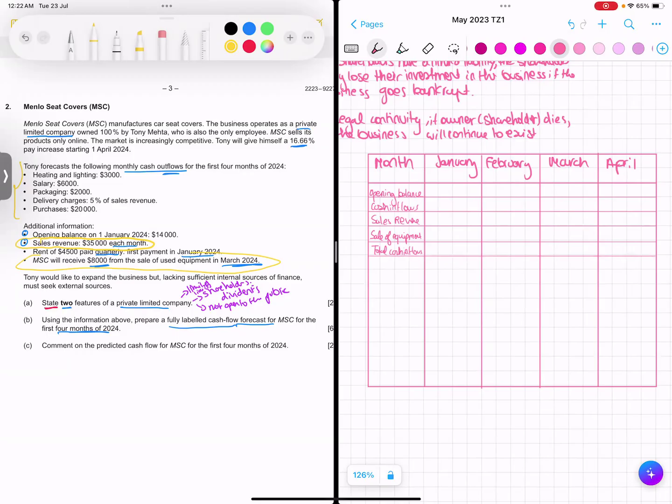Then we have cash outflows. We have a lot of cash outflows. They're all listed here, plus rent, because we have rent here. They try to kind of trick us to a certain extent. So for the first one, heating, lighting. Then we have salary. Then we have packaging. Because again, outflows are basically what the business spends, so what goes out of the business, and inflows are what goes into the business. Then delivery charges.